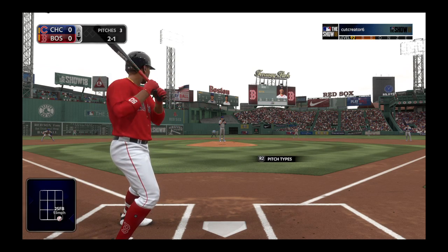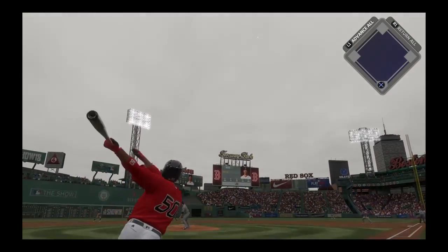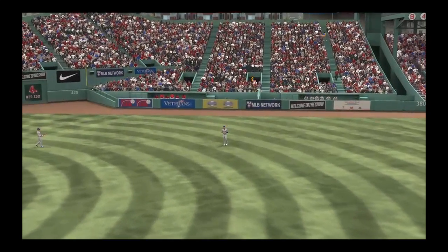I tip my hat to the batter right there for taking that pitch. Most guys would have definitely been swinging in that situation. 2-0 fastball, but that was not in the zone he was looking for. Move on to the next pitch. Waiting on it is Almora. He's got it, 1 away.